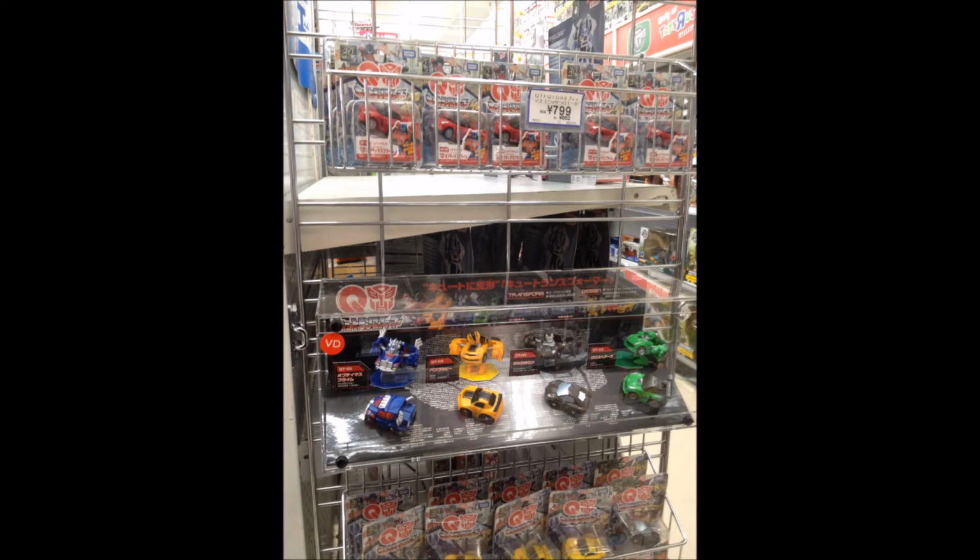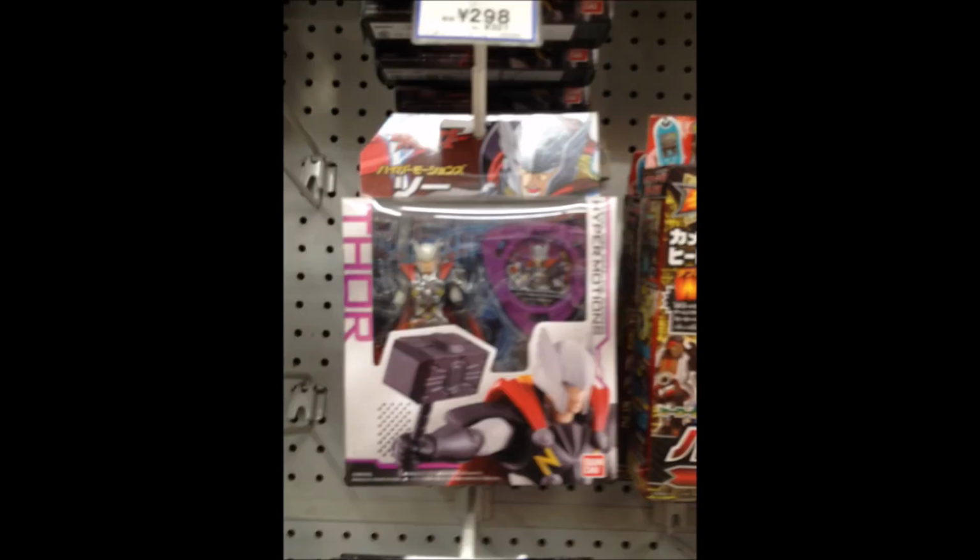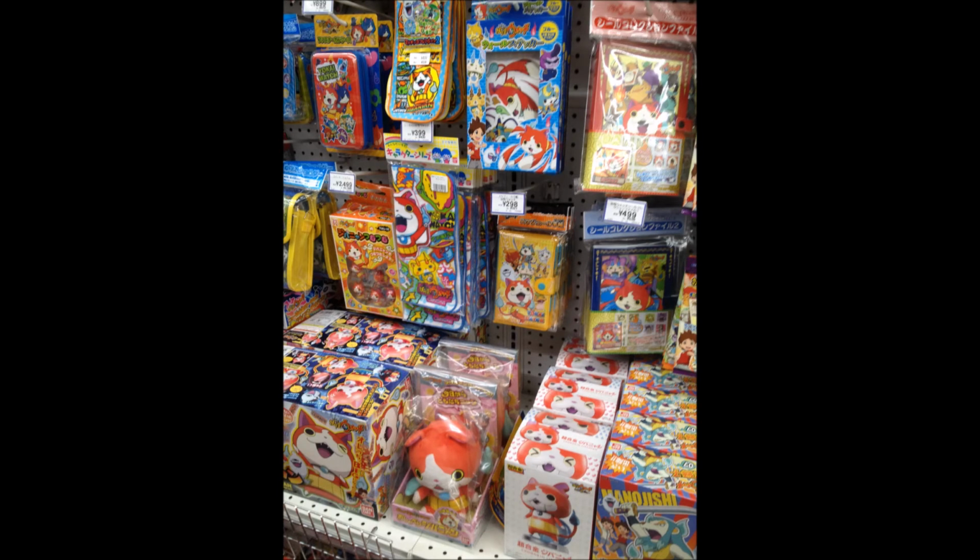These are some Transformers. These were like little Q Transformers that I have not seen in America, and I did pick one up. This is a blurry picture, but they had some strange Marvel figures that looked like a scale and line that I haven't seen here. I didn't pick any up, but this was a Thor. This is huge over there.